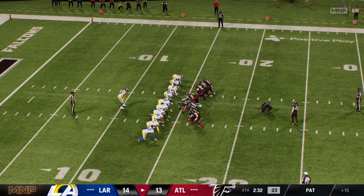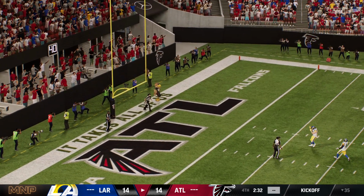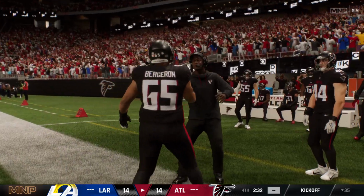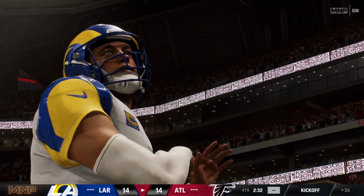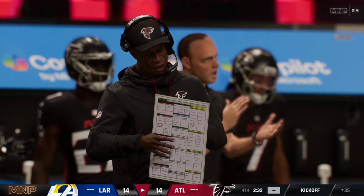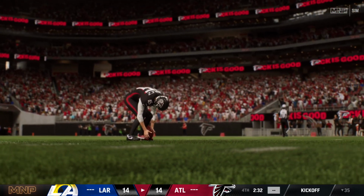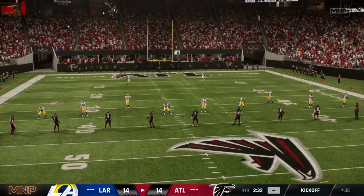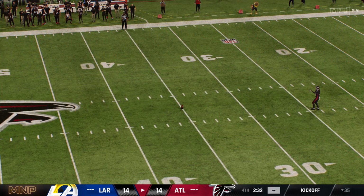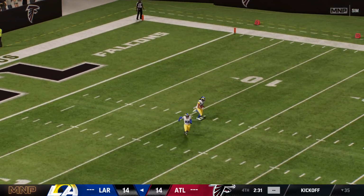On for the PAT, and a make would tie us up late. The kick is good, so this game now hinging on every possession as we're tied up in the 4th. Now after tying this game up, they're all set to send her away. Whittington now on the return.